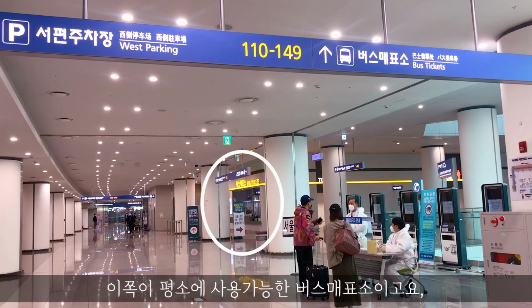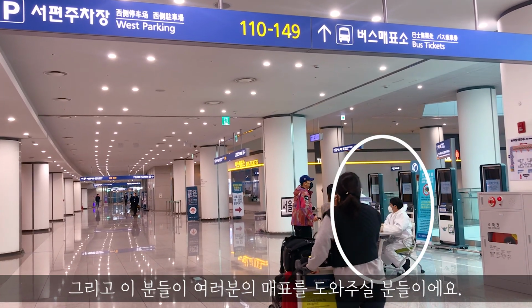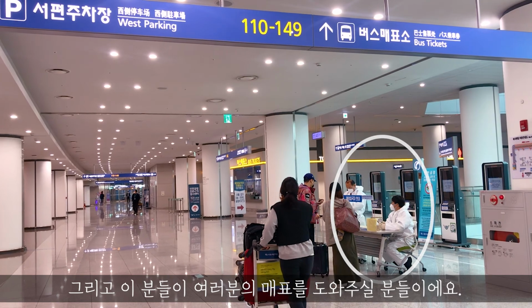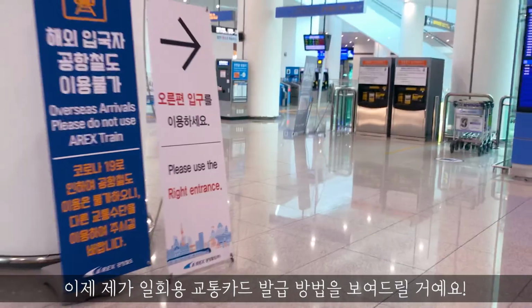So here is a normal bus ticket booth, and there are the people who will help you get a bus during the pandemic. Now I will show you how to get a one-way ticket for the subway.